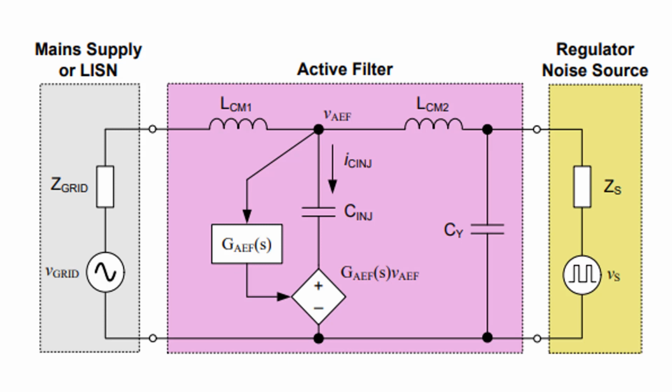Now, as we mentioned before, the main idea with this AEF topology is to use an injection capacitor with a value similar to the Y capacitance in an equivalent passive filter in order to reduce the values of the common mode chokes, which are the largest components in high-power filters. The Thevenin equivalent common mode noise source consists of voltage source Vs in series with source impedance Zs, which is considered capacitive. The mains impedance Z grid is typically inductive. Common mode chokes, designated as LCM1 and LCM2, also function as decoupling elements to achieve high source and load impedances as required for a high attenuation FB VSCI design.